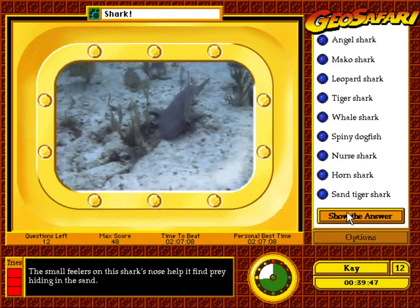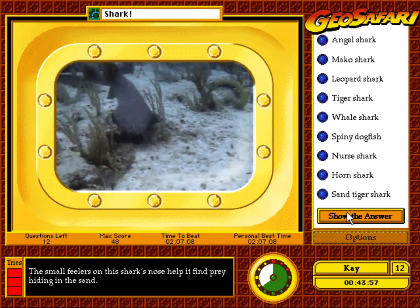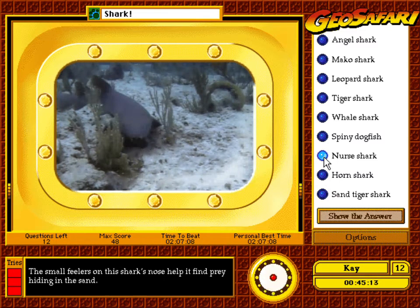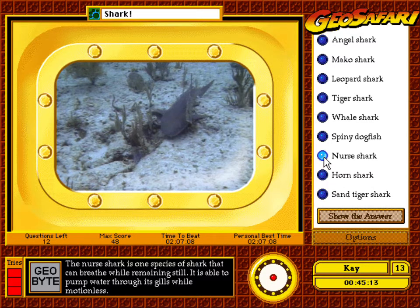The small feelers on this shark's nose help it find prey hiding in the sand. I'm impressed!